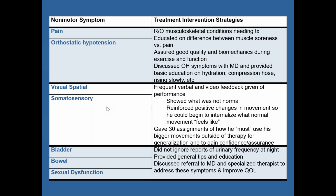Throughout our LSVT BIG protocol, we give assignments every day for carryover, and Julia mentioned that earlier as well. We want them to use those bigger movements outside of therapy so they can feel how it feels to move bigger in the things that they want to do every day to help them gain that confidence. And then for bladder, bowel and sexual dysfunction, we want to make sure that we don't ignore the complaints of urinary frequency, give some general tips and education, and potentially a referral back to the MD for specialized therapy, and some other individuals in the allied health field that might be able to help in those areas.